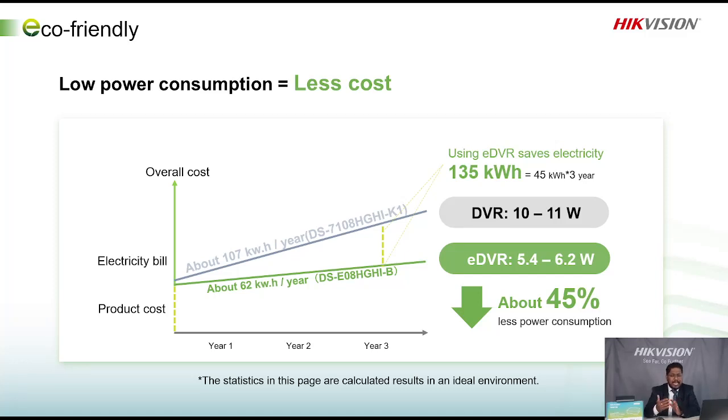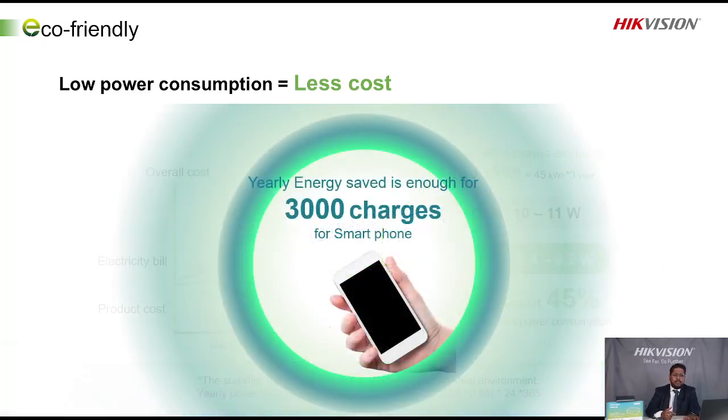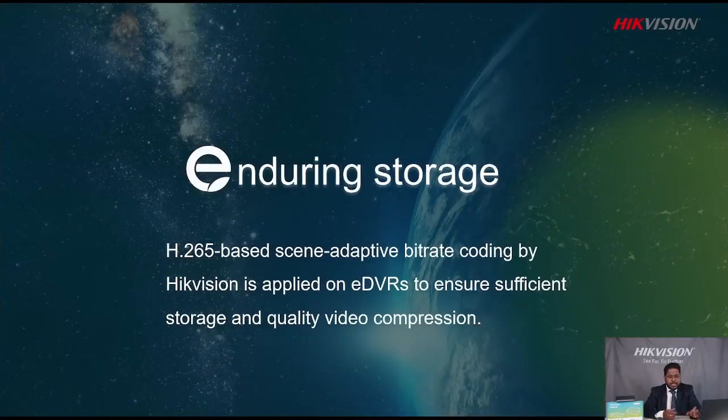So using the e-DVR saves electricity, and definitely you will benefit, because the electricity bill will not be that much. Your power consumption will be saved with the e-DVR, and the power you have saved definitely provides you less cost. You can charge multiple iPhones thousands of times with it, and you get very good power saving features here.